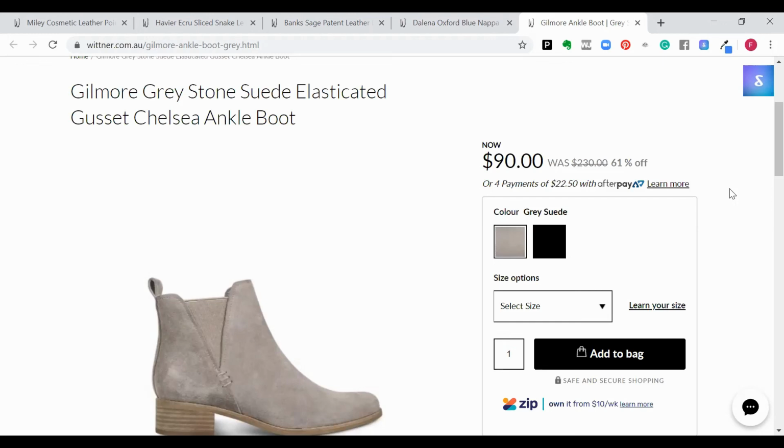So in terms of this particular boot, I would say it's quite natural because we've got that sort of wooden base to it. Creative as well, would work really well for any cool colour palettes. And I would say it's casual to smart casual here. So these are just some of my favourites.